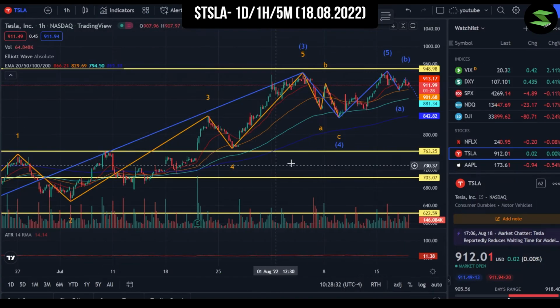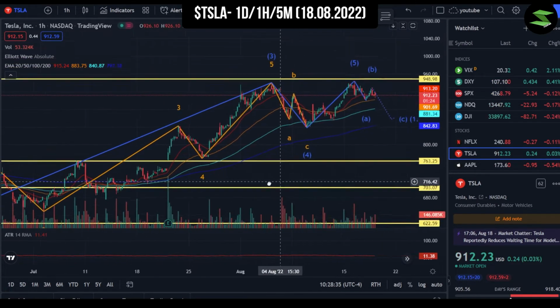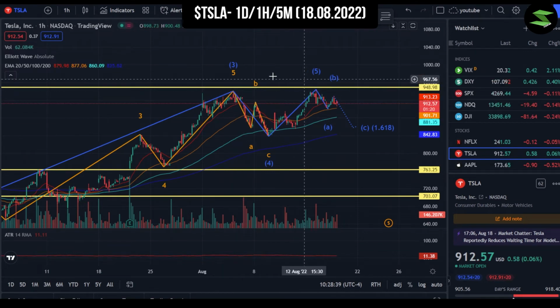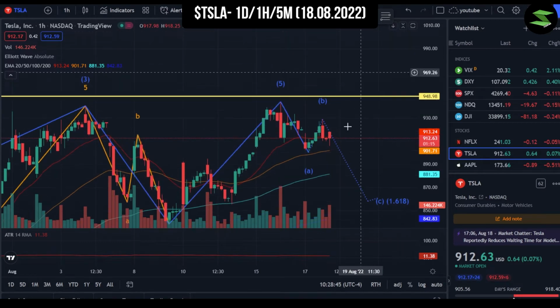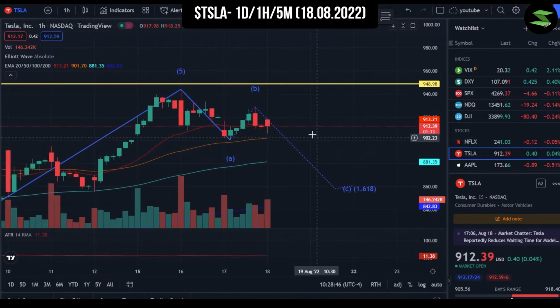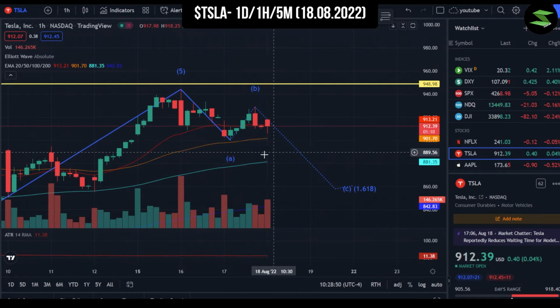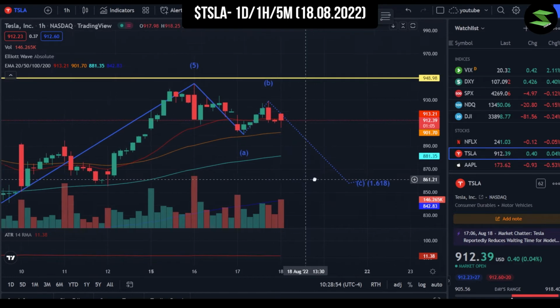Now we have opened the 1-hour chart, and there is one thing that I particularly want you guys to see here. As you guys can see, we were forming a bullish trend, got rejected over here, and this is the bigger picture. We broke the 20 EMA over here, and I'm very sure that we would break the 50 EMA as well, jumping somewhere around the 100 EMA, right? We would bounce off somewhere around this level of 880.